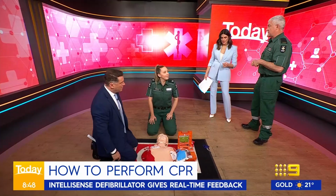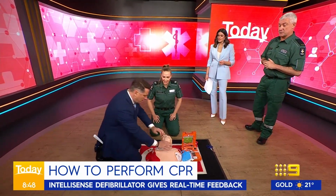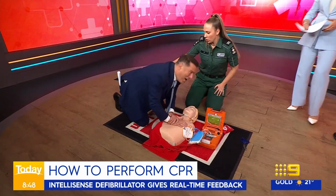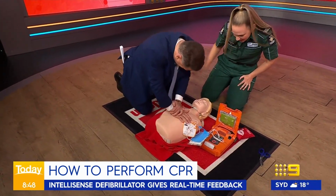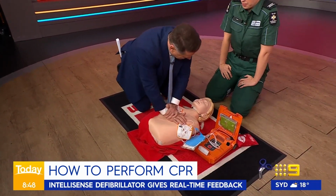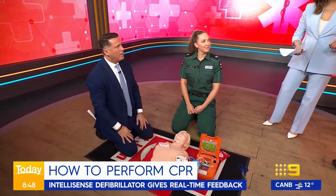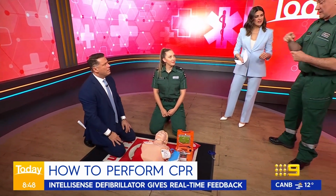It's now safe to touch the patient. Back on the chest and keep pushing. Come on, Chris! Stay with me, brother! Chris! Come back! We just basically keep doing that for 2 minutes. In 2 minutes' time, the machine will say, don't touch the patient, analysing heart rhythm. And it just does it all.